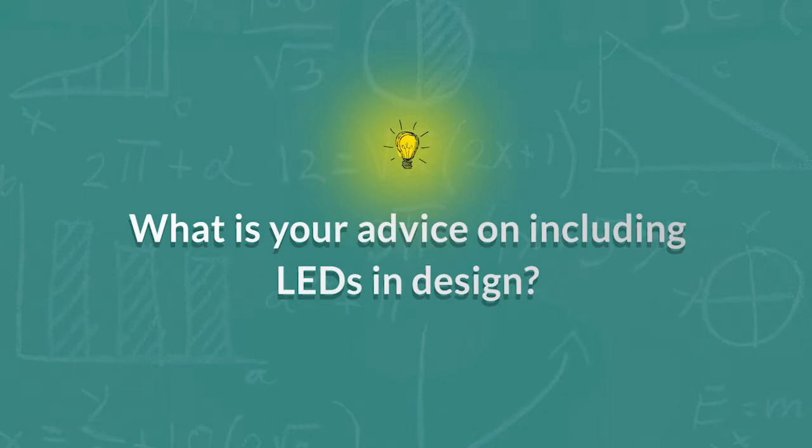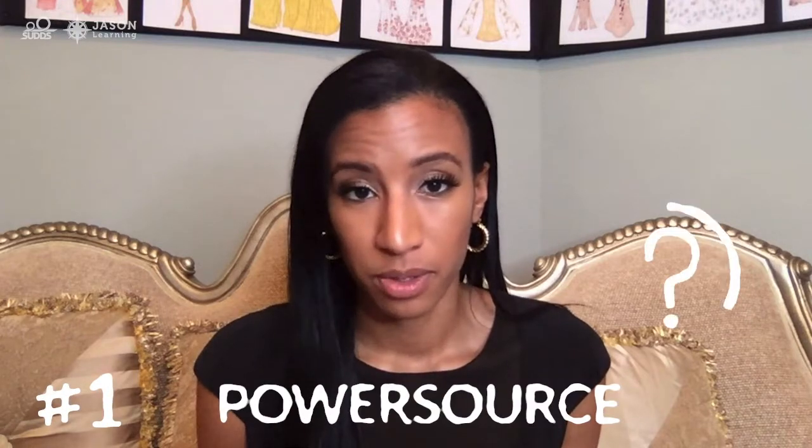My advice when creating a wearable garment that has LED lighting is, number one, think of your power source. Where's that coming from? How long can those things last? Because once you start from that, then you can think about how big this garment is going to be, how long you need to wear it, and serve the purpose that it's being created for.